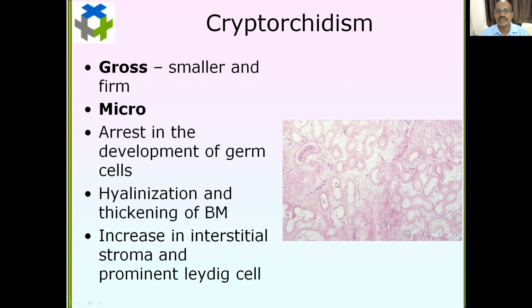So in a cryptorchid testis, there is thickening of the basal membrane of the seminiferous tubules. In advanced cases, there is hyalinization. There are very few spermatogenic cells, no spermatozoa, and few Sertoli cells inside. In the connective tissue, there are scattered Leydig cells or small clusters of Leydig cells. So microscopically there is absent development of germ cells, the basal membrane is thickened and hyalinized, and in the interstitial stroma there are prominent Leydig cells. That is the microscopy of the cryptorchid testis.